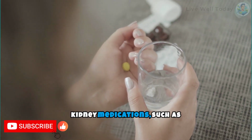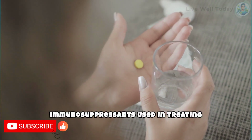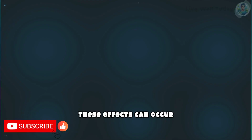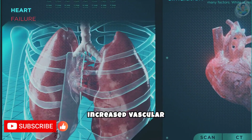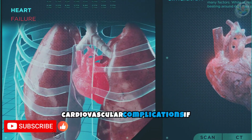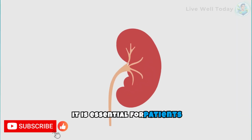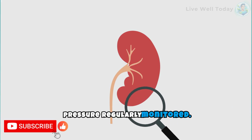Conversely, some kidney medications, such as steroids and certain immunosuppressants used in treating autoimmune kidney diseases, can cause an increase in blood pressure. These effects can occur due to fluid retention and increased vascular resistance, leading to cardiovascular complications if not adequately controlled. It is essential for patients undergoing treatment with these medications to have their blood pressure regularly monitored.